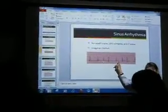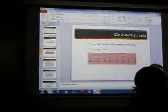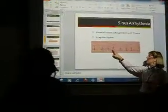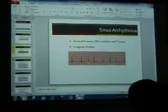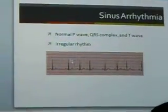The spacing is not even, right? So that tells us there's something a little funky going on with the rhythm. But if you look, each of the QRSs has a P and a T. So P, QRS, T, P, QRS, T, P, QRS, T. They're just not evenly spaced. And that's going to be an indication that you have an arrhythmia, okay? So not a normal or regular rhythm.